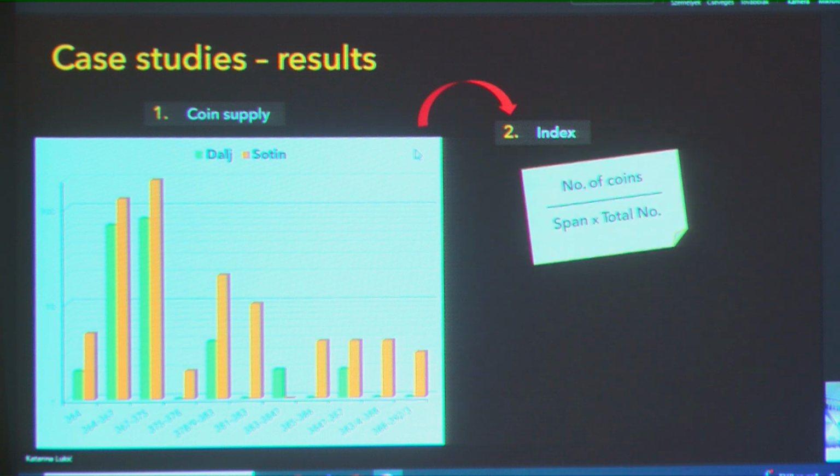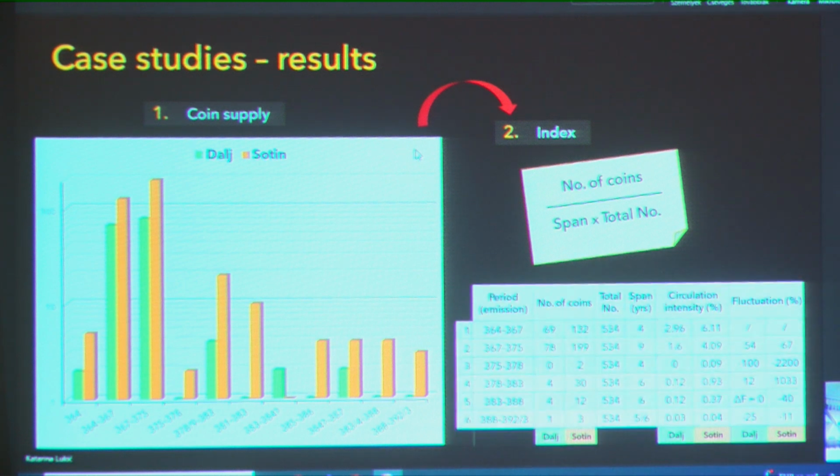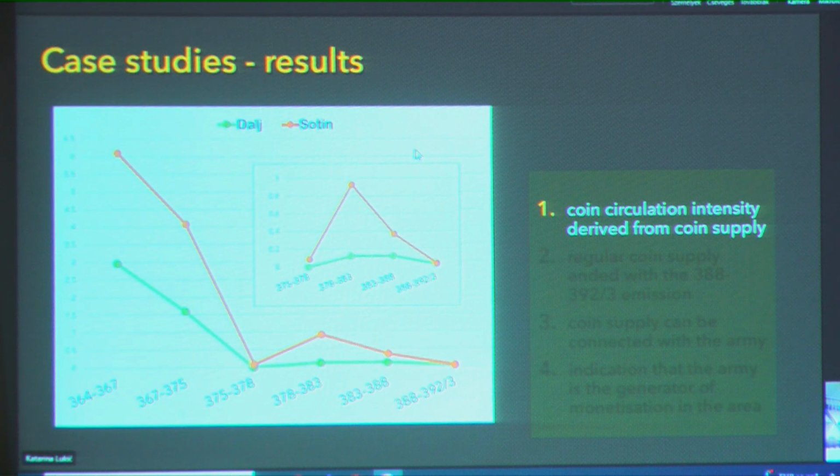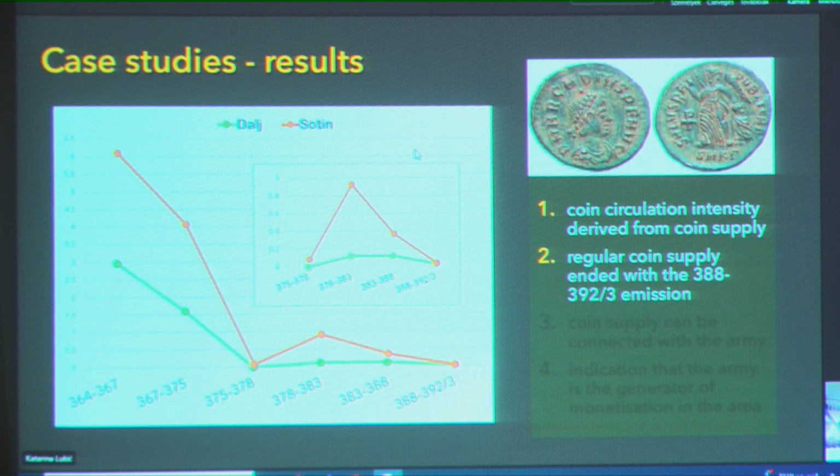This formula is calculated by dividing the number of coins from a certain time period by the number of years in the period and the number of coins from all compared samples, which then, when put into the table, looks something like this. When this data is then turned into a chart, we get an outline of the intensity with which coins circulated according to each emission, and it was then possible to determine that the last coin supply to these forts happened sometime around the late 80s and early 90s of the 4th century. The last found coin is the Salus Republicae type, minted for Emperor Arcadius in Cyzicus, and this is the type of coin which you can see on the top right of the slide.